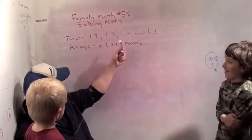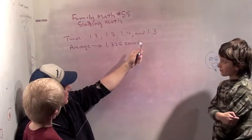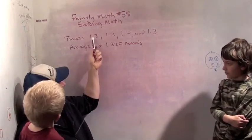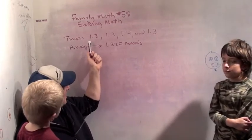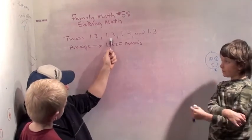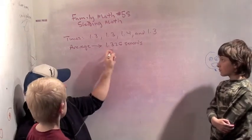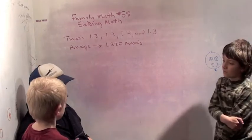Okay, so we set up our little markers 15 feet apart. I don't know how easy they were to see on the video because it's a little kind of rainy and dark outside, but hopefully you can see them. So the four times were 1.3, 1.3, 1.4, and 1.3 going in between. That gives us an average time of 1.325 seconds.